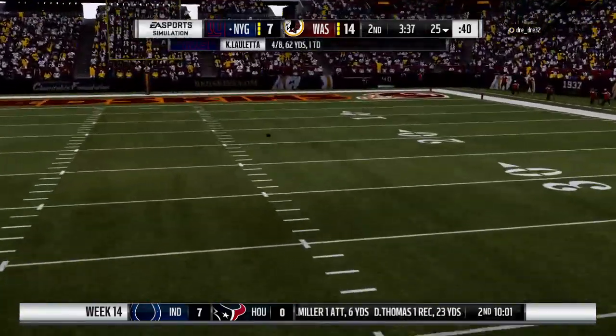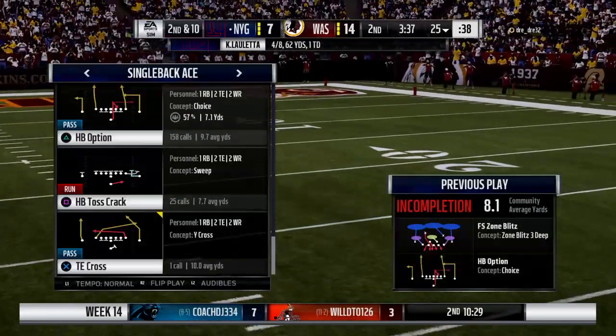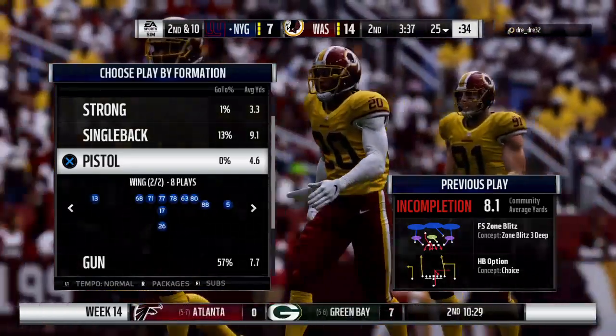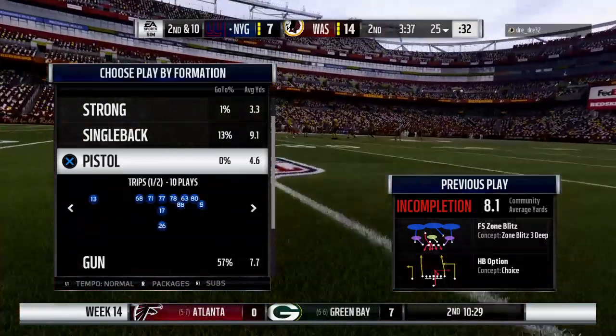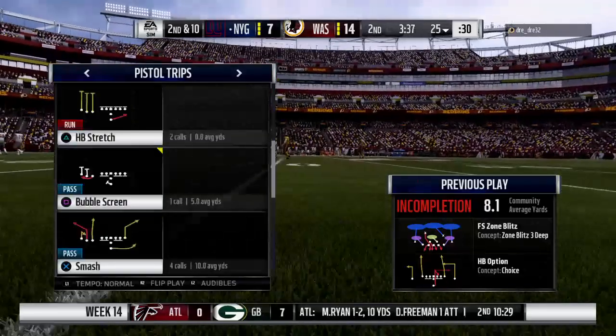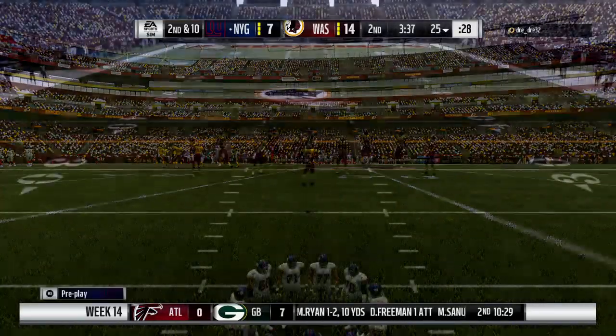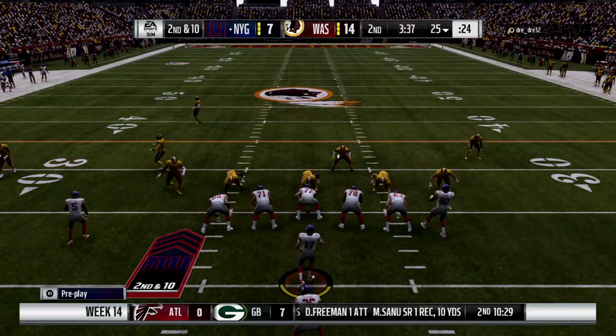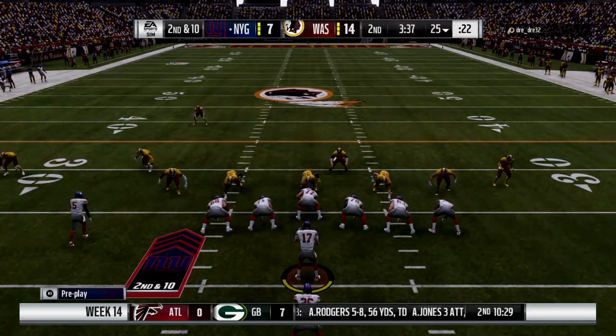It's incomplete. Took a shot, couldn't connect. He was trying to find O.J. Howard, and it's 2nd down. Well, that certainly looked like something that they discussed all week in practice getting ready for this one. Take the big shot right out of the gate. At worst, you'll open up the defense a little bit, loosen them up, have them back on their heels.